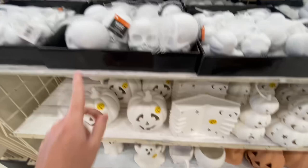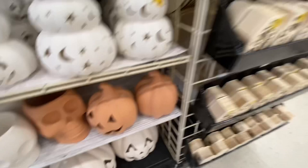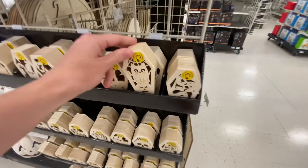Pumpkins, skulls. Got like a book opened up. And then some other ceramic pieces. Again, you have wooden pieces too. They usually do these every year. They're little coffins. Although snakes are a theme. I'm noticing snakes, eyeballs, and moths. Moths, not just at Michael's, but I've seen a few moth pieces scattered about.